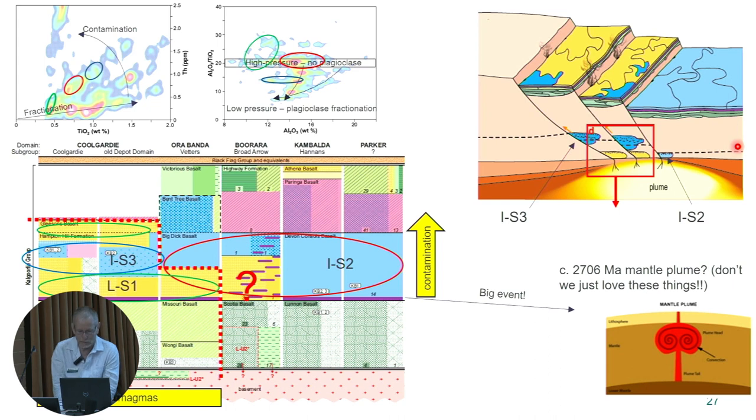And you know, in my opinion, they're responsible for more lazy science than just about anything else. They almost clearly existed. They exist now. They probably did exist back in the Archean. But please, before you invoke a mantle plume, just think a bit laterally and see where there's a possibility that there might be another explanation. Maybe there's not. But in any case, that's my rant over for the night.